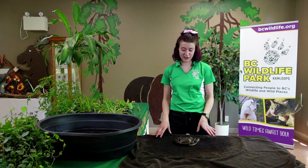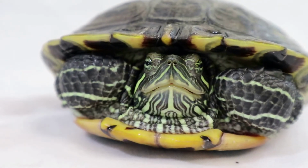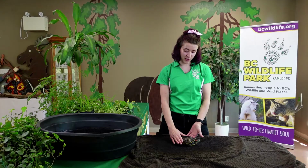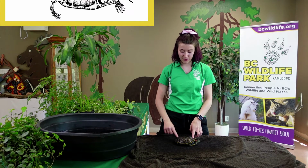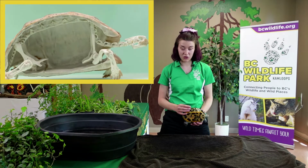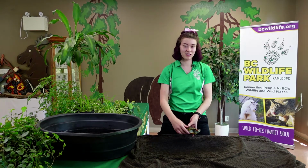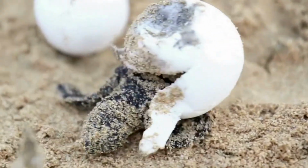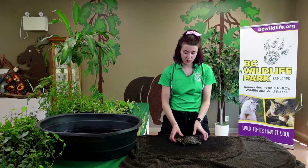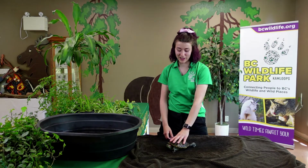A turtle cannot leave its shell. Turtles aren't so much inside their shells, but rather they are their shells. A turtle's spine is actually part of the carapace, or the upper shell, and everything inside is just all the turtle's guts and insides. Turtles are born with their shells, and they grow with them throughout their entire lives. They can also feel through their shell, so Avalanche knows when I'm touching her.